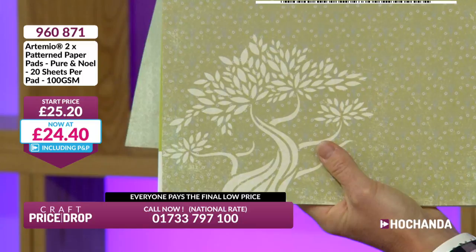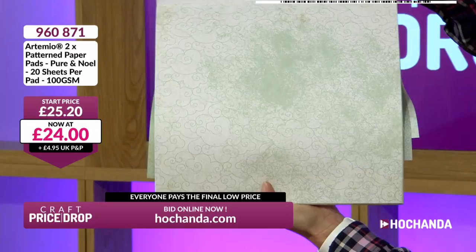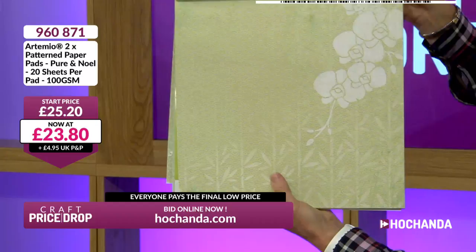We've got that lovely tree. Could be a banyan tree. Could be a bonsai tree. We've got that lovely green background. £24.20. 20 sheets per pad. These are absolutely delightful. They're patterned on one side, plain on the other. Just dropped it there. Like this edging. Nice bit of distressed. Turn it over. That's nice. Quite an oriental theme to these. Or maybe that's just me.